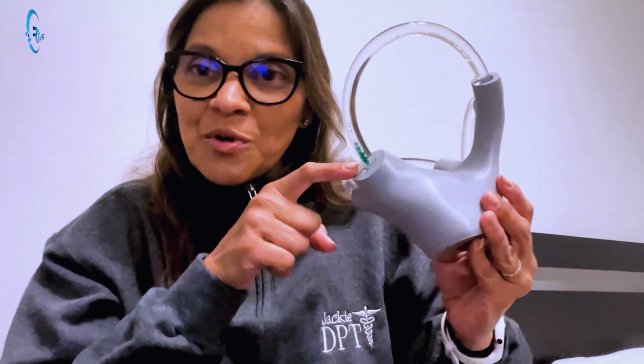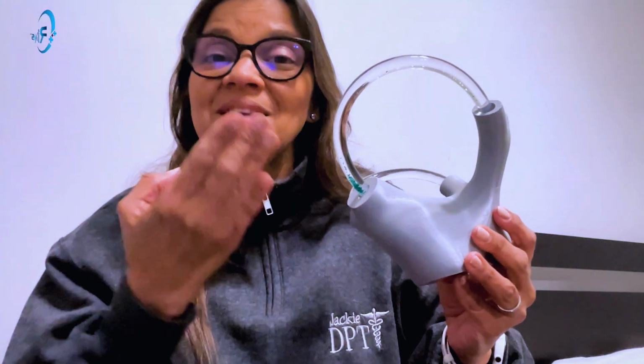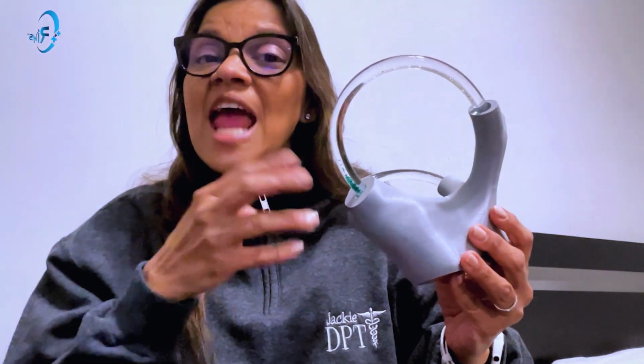So what are some of those positions that cause him to feel the dizziness? It could be looking down, looking up, rolling over in bed, laying down in bed, coming back up to sit. Any of those positions can provoke those crystals to move and make him sense that spinning vertigo.